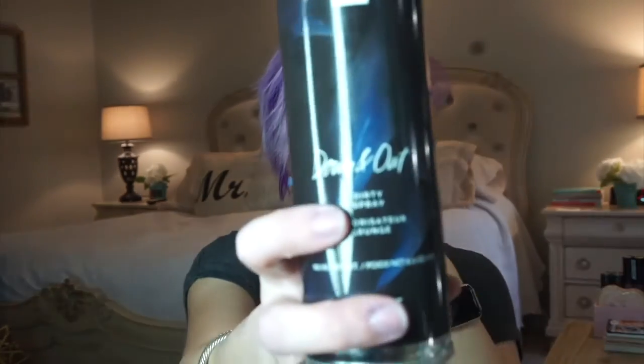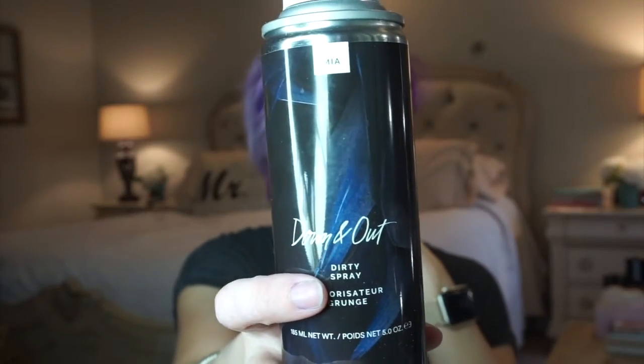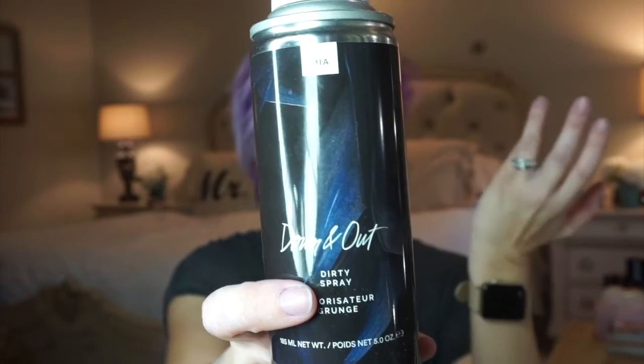this is by IGK, and right now, all of these brands that I'm mentioning are my favorites. I use these in my salon. I use them at home. This is the IGK Dirty Spray. This is the Down and Out. And I think I've mentioned this in one of my videos before, but this is kind of like a suit up dry shampoo.